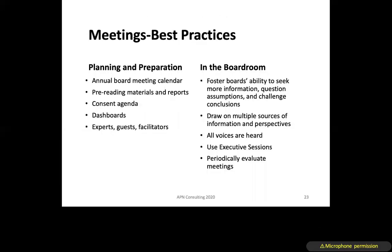It's not working. Okay, so as far as best practices for meetings, you want to plan in advance. You don't just want to run a meeting by the seat of your pants. You want to have an agenda. Typically, most organizations use the same skeleton of an agenda every month. They might add or delete things, but it's typically based on the opening of the meeting, approving the minutes, treasurer's report, board chair's report, executive director's report, committee reports, new business, and old business. And you have to be really careful.